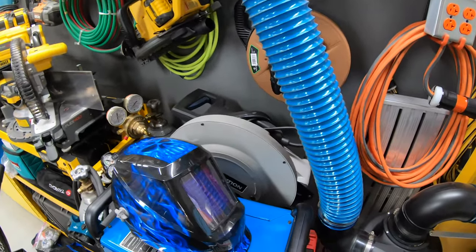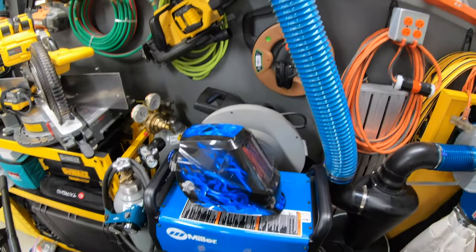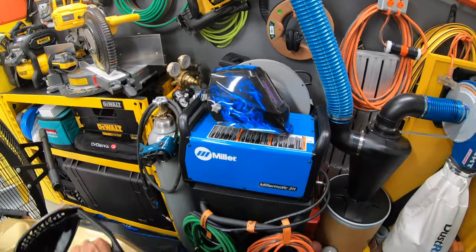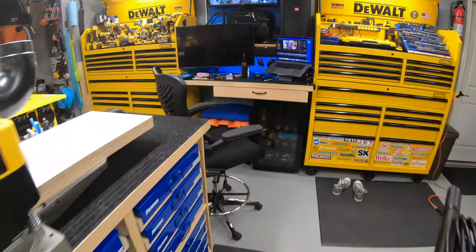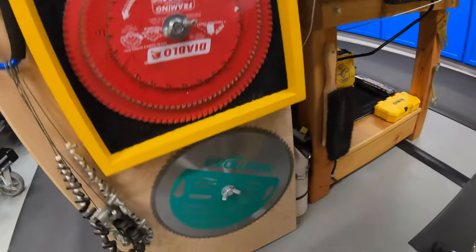And I couldn't believe my eyes. So I bought that, and it wasn't cheap either. But let me tell you something. I can cut through solid steel like butter. I mean, it's incredible. Let me show you what one of the blades looks like. I've got another one over here. There's an Evolution blade right there.